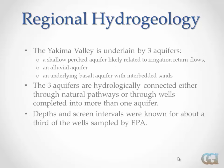So bringing it down to a scale at the valley level here, in the Yakima Valley, we've got three aquifers, and they're interconnected. We have a shallow perched aquifer, likely related to irrigation return flows that resulted from flood irrigation over the past decades. Some of this perched aquifer water is going to be drying up as we've switched to center pivot irrigation or side roll.